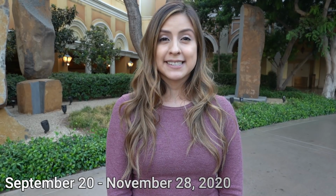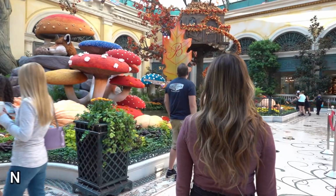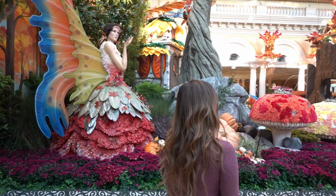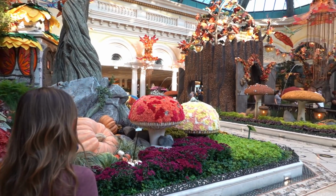This fall display was just put up on September 20th and it's going to continue until November 28th. Now, it roughly takes about 5 to 10 days for them to switch out installations, so if this is one of your must-see things on your list, make sure you check the Bellagio's website or just call and ask.